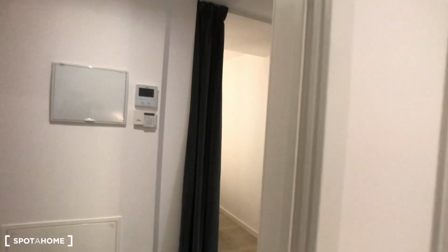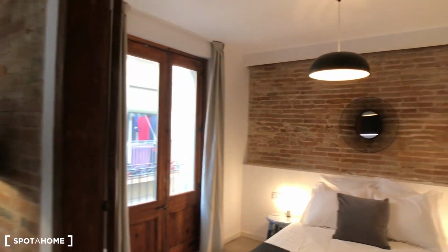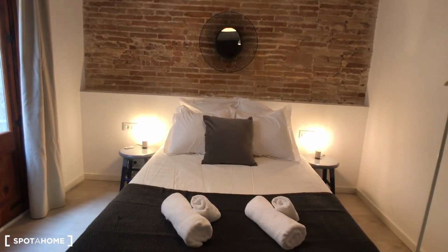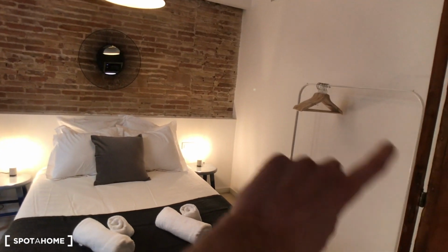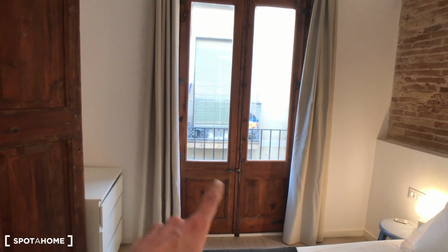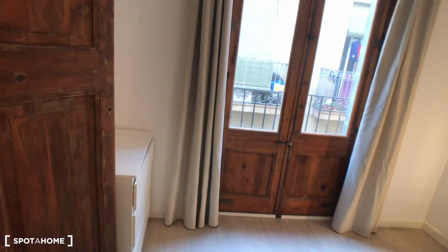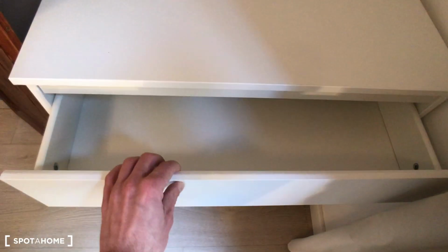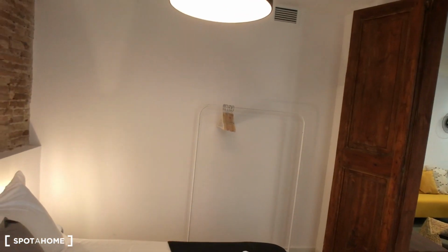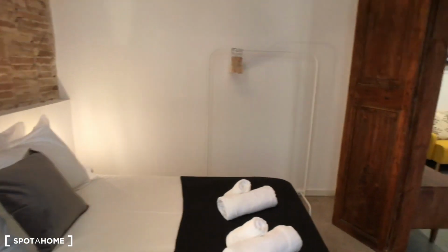So we have to cross the living room to show bedroom number two. Afterwards, we are going to show the bathroom. This bedroom number two as well has this restored wall, with a king size bed and two small night tables. You have an open closet here, and from the other side, this is how it looks, with a balcony that goes to the same views as the living room, and a chest of drawers here in the corner to organize your extra clothes that don't fit in this closet. You have the central AC as well. So again, this is bedroom number two.